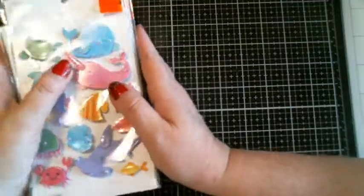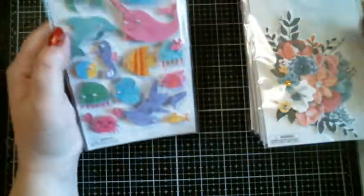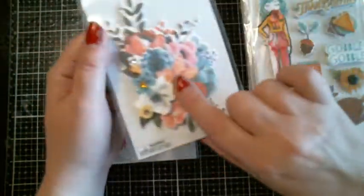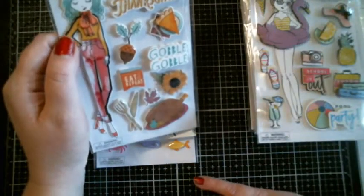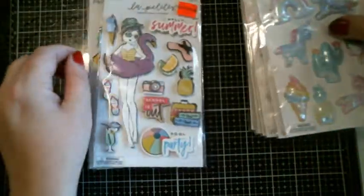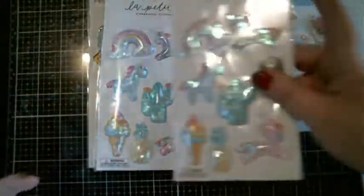And the next ones, those were $3.99. These were $4.99 originally. Paid $1.24. I think they were cute. I wish they had more of this one. I just thought it was pretty. And the girls, happy Thanksgiving, gobble gobble. And then Summer. And Shaker Unicorn. The Little Mermaid. Oh boy, I got 2 of them too.